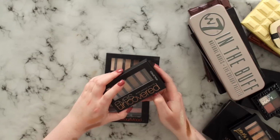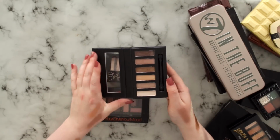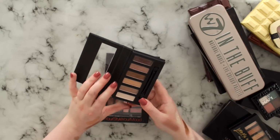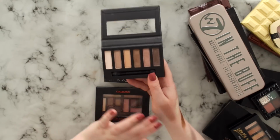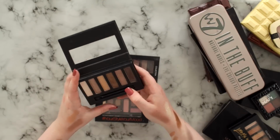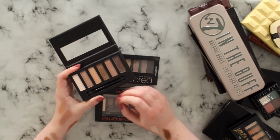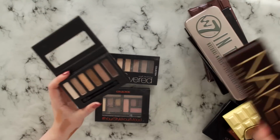This is their Nude Bronze palette. I adore this. This is actually quite new, which is why a lot of the shades haven't been touched just yet, but it's definitely my kind of thing. It's sort of bronzes and golds. They're really, really pretty. They're really pigmented. It reminds me a lot of the Urban Decay Naked palette, just in terms of the colours that they've put in here. I'll just get it and compare it for you.